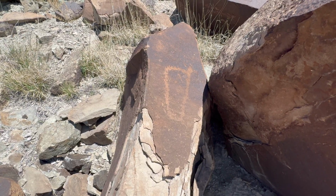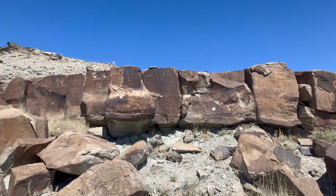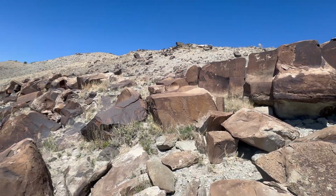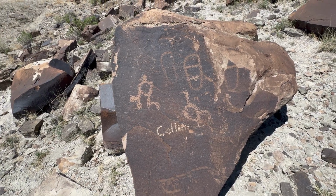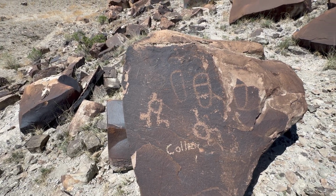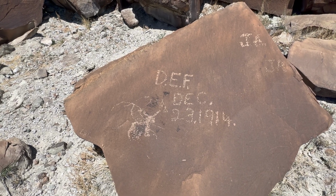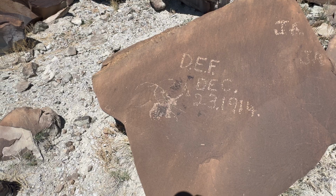Then there's what seems to be another moccasin in the midst of all of the graffiti and all the names of people who came here. Here's some more petroglyphs with Miss Colleen, who should be ashamed of herself. Now, this isn't going to be a shaming video, by the way. It's just sad to see what's happened to a lot of these petroglyphs. My guess is here is cowboy graffiti, DEF, December 23rd, 1914. Probably a cattle rancher, because that looks like a cow.